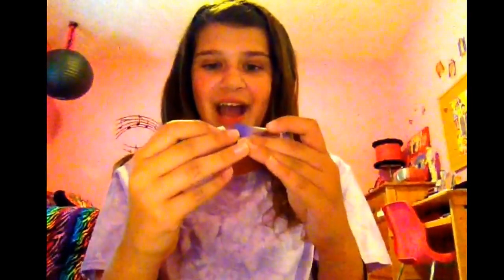And then the last thing I got was a lipstick from Clean Color, and it's the Femi lipstick in Ocean Streak. Oh my gosh, look at this. It's a purple glittery lipstick. I was so excited to get this.